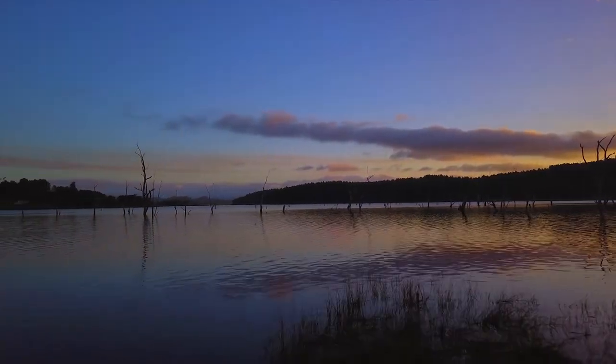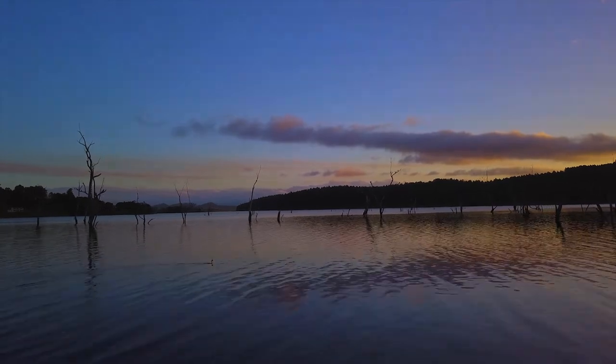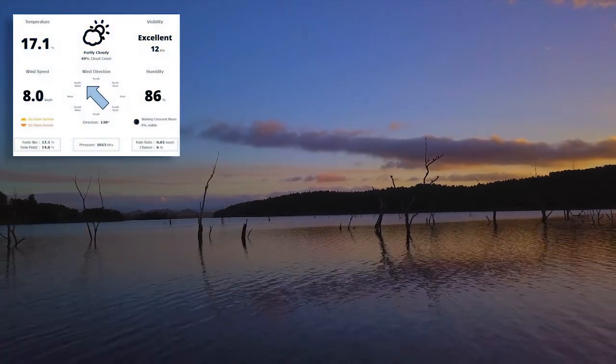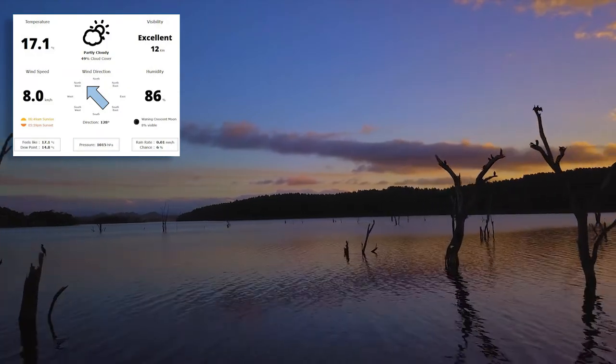And we'll probably make our way back somewhere after around 6 kilometres, I would say, in this flight. It's a fair way I'm going to fly here. Hopefully it all goes well. We've got great visibility for this flight. Temperature is 17 degrees. You've got 8 kilometre an hour winds coming from the southeast going to the northwest.